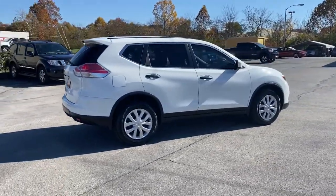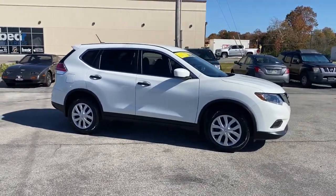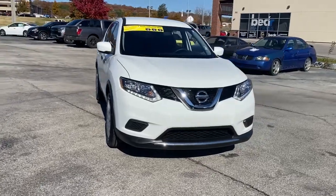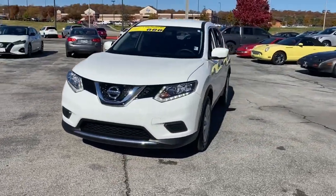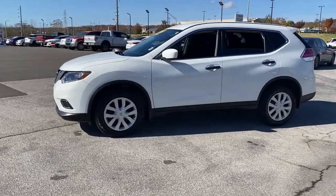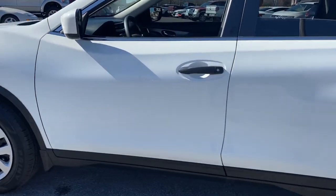These are just some of the great options this vehicle comes with: keyless entry, backup camera, satellite radio, Bluetooth connection, steering wheel audio controls, stability control, rear spoiler, pass-through rear seat, intermittent wipers, traction control. Enjoy the convenience and comfort this Rogue has to offer.